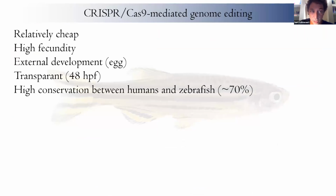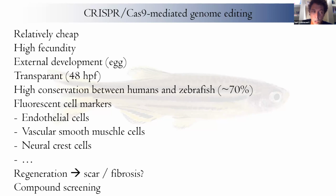Moreover, it's a relatively cheap model to keep. They have high fecundity, so we have up to 300 embryos a week from one single breeding pair. As said, they are transparent and they have external development, and there's quite a large conservation between the human genome and the zebrafish genome, up to 70%. Also, we can modify the zebrafish in order to express fluorescent cell markers, meaning that, for instance, we can light up the endothelial cells in the vasculature, making sure that we can very nicely see a fluorescent image of the vessels that are developing.